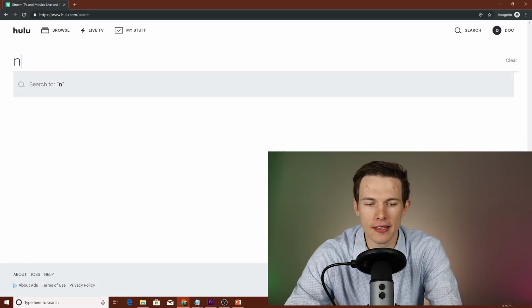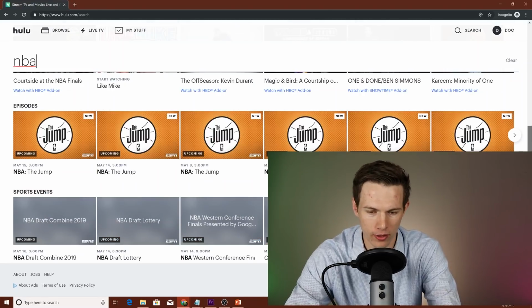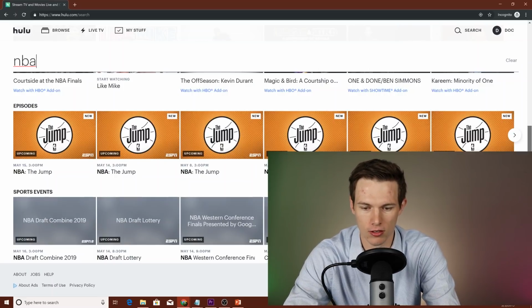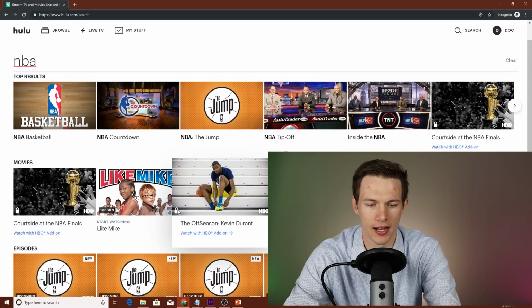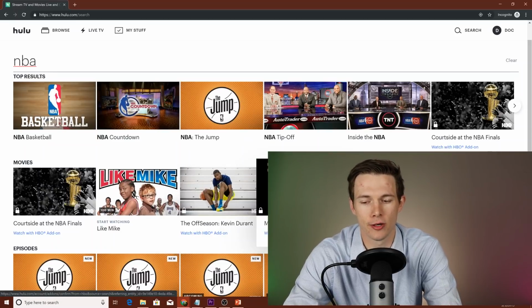So just looking up NBA here, you'll see there are several different categories that pop up, and this interface makes it really easy to navigate. Now, as you go down, you'll see the top results are going to be whatever's on or live or whatever you can watch, and then you'll see some things with a little lock next to them. That little lock icon means that you actually have to buy the add-on in order to use that. Most of the add-ons come with like a 7-day free trial. So if it's something you think you're interested in, go ahead and check that out.